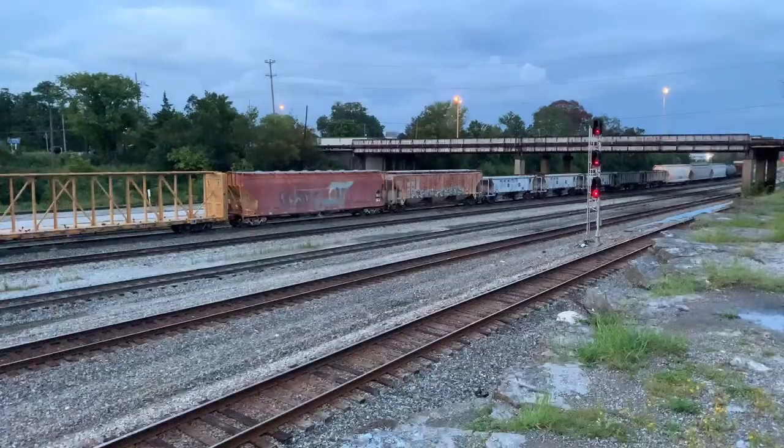Glad we got a chance to see that slug set. The one that I really want to see, unfortunately, I don't think I'm going to get an opportunity to see it because it's way back down in the yard. It's the one with the SD40-2 set.